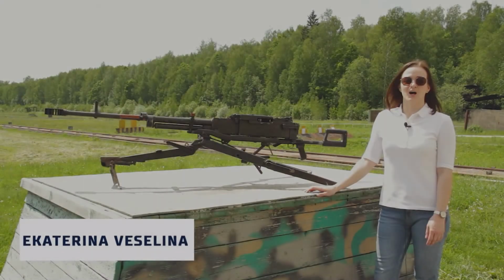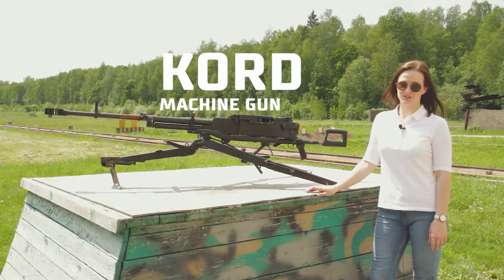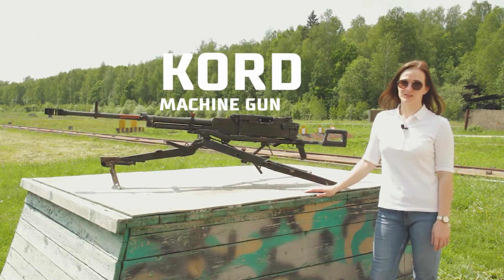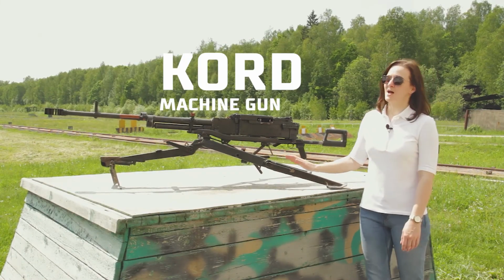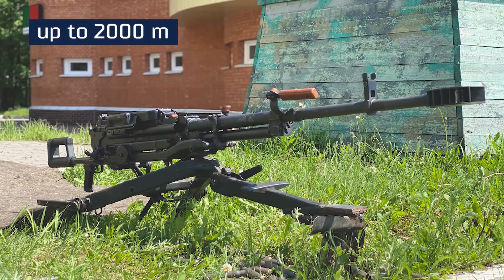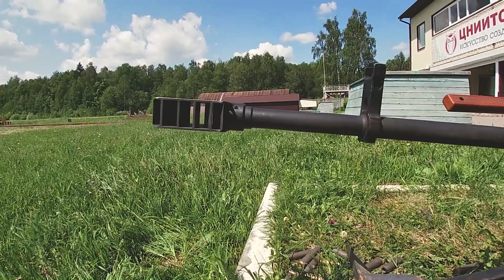Today, I would like to demonstrate KORD heavy 12.7mm machine gun. This machine gun is the heir of an NSV 12.7 machine gun of the Soviet Union. And though it is a machine gun and even heavy machine gun, it has been nicknamed a sniper weapon. The KORD machine gun is effective out to a distance of up to 2,000 meters and has the rate of fire of 650 to 750 rounds per minute.